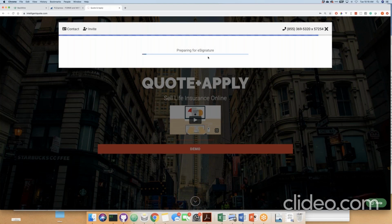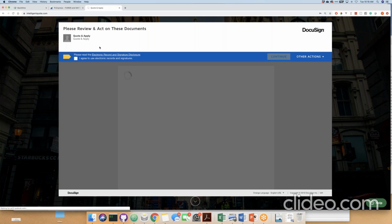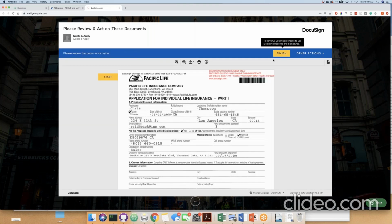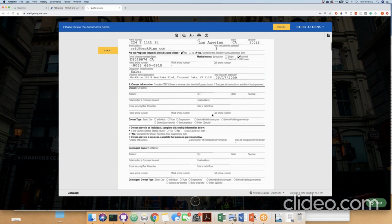And at this point, it is bundling the PDF. There we go. So I'm going to consent to using DocuSign. Continue. And this is the fully completed application. I just entered in all the information digitally, and then there it goes onto the carrier and state application forms.